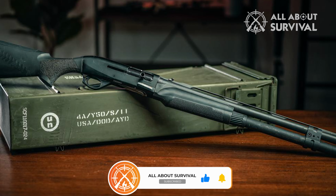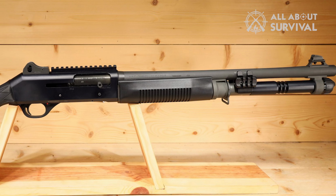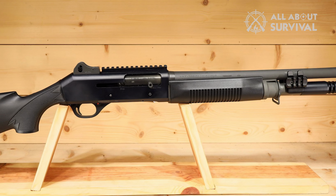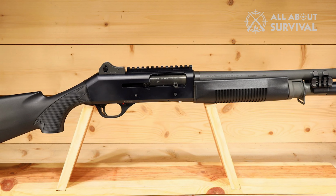The M2 was made in the early 1980s. The M4 made its arrival nearly a decade later and started becoming one of the more reliable shotguns used by the United States military by 1999.